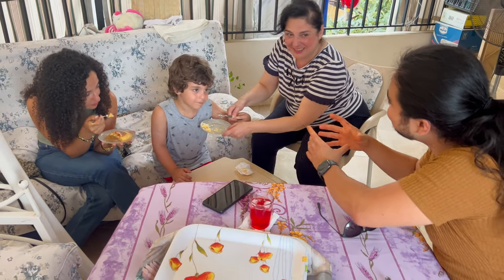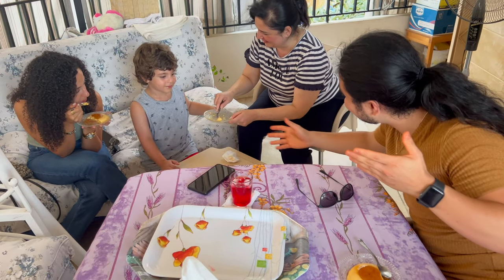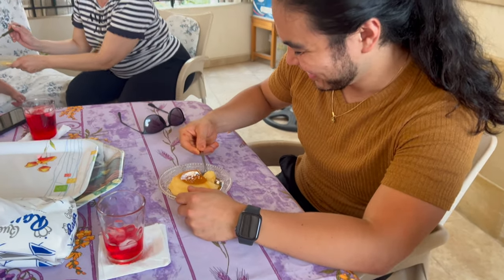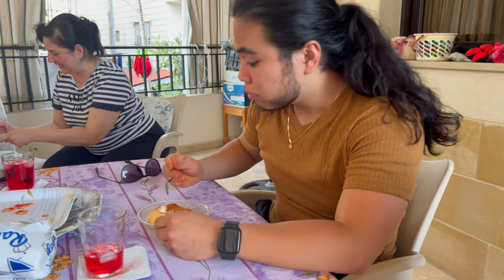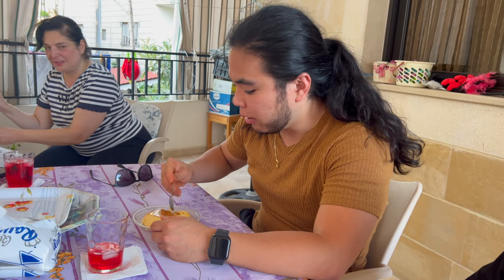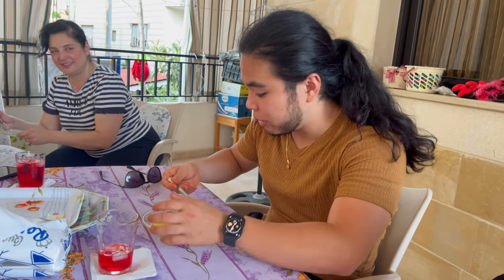When did you cook the big pudding? To your stomach? Yes. So fast! Delicious! It's really good. Caramel, sugar. Caramel tastes so good. Yeah, it's creme caramel. It's the same.